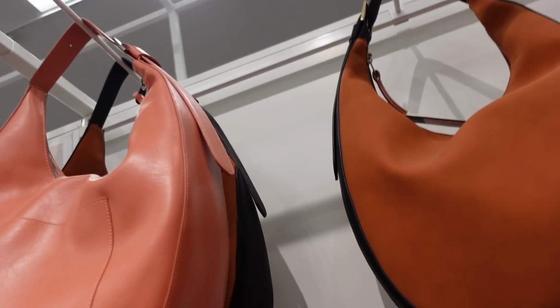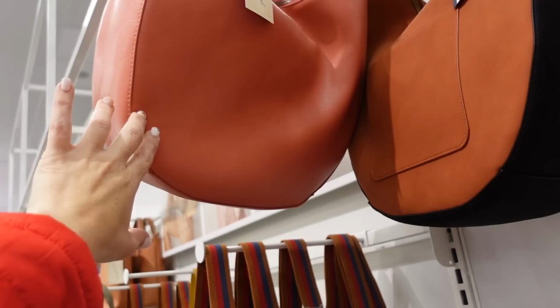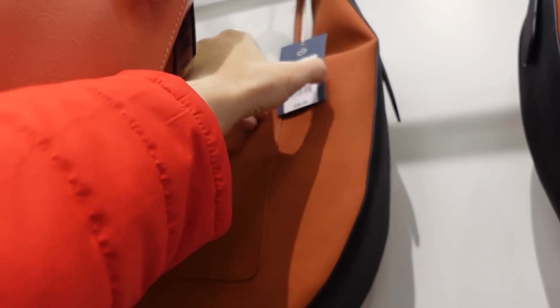New hobo style bags. These are from Universal Thread. So they do have that buckle detail in this pinky color. There's also a brown and black color block. They're $35.